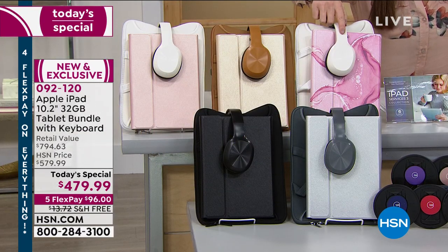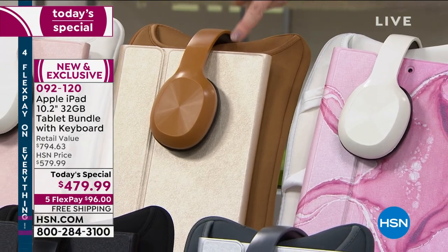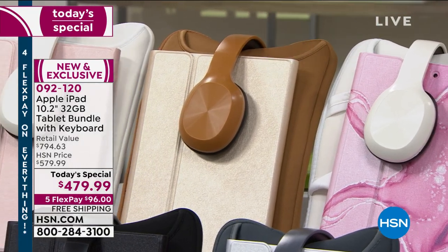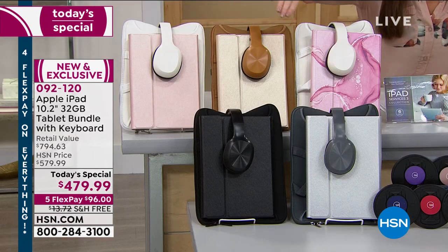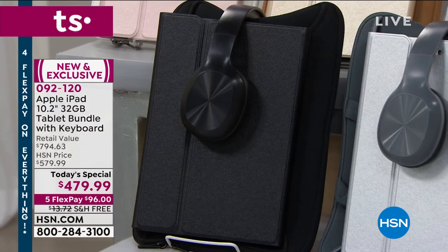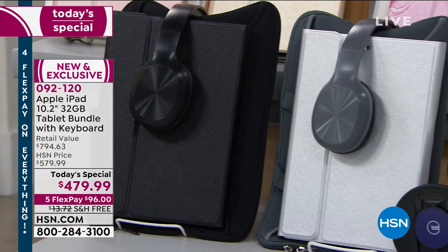Everybody's getting a Bluetooth headphone. You're all getting the neoprene case, all the software included. There's the gold bundle. Here's the rose gold exclusive to HSN. We've got black. We have silver, and then we also have a blue tie-dye.